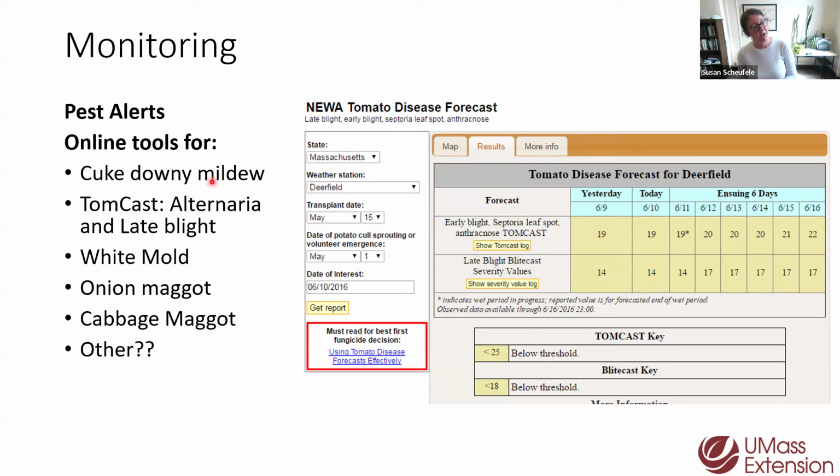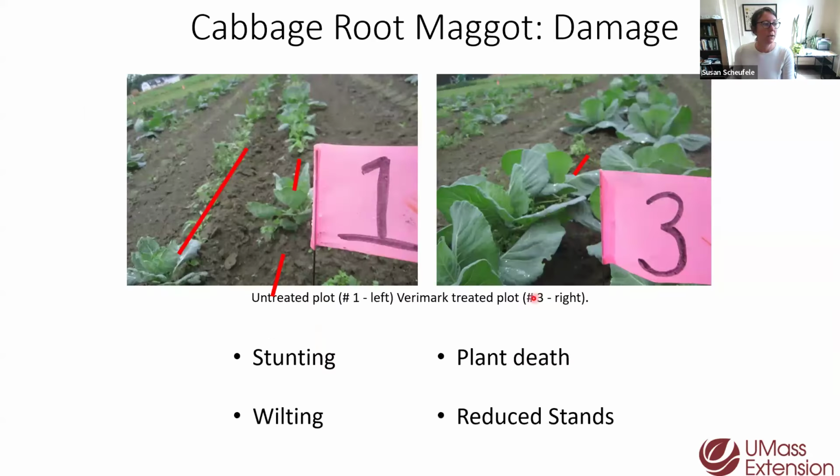These are the ones that I know of for vegetable pests. We use the cucurbit downy mildew one a lot. There's also a tomato disease forecast. We use the cabbage maggot forecast a lot, and I think I have an example of how to do this in the next couple of slides. It uses the weather data and information we know about how the weather influences these pests' behavior, and gives you a prediction of whether or not the pest will be active on a certain date in your location. In the case of cabbage root maggot, this is a pest that we expect to start seeing in the next month.